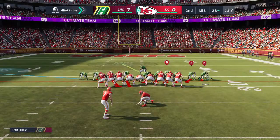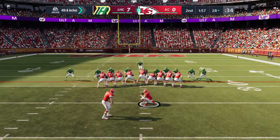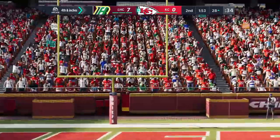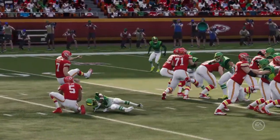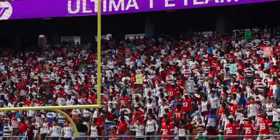So on 4th down, Mahomes off, Harrison Butker on for the Chiefs field goal. From the right hash, this from 45 yards away. And this is right down the middle as he puts it through. And they are on the board, but still trailing. It's 7-3. Chiefs 3.